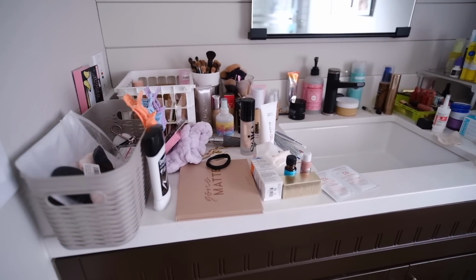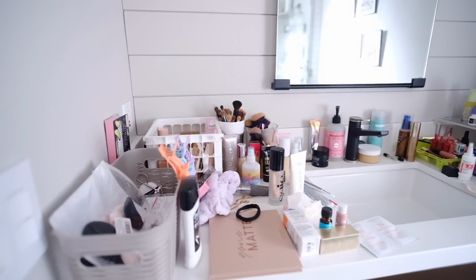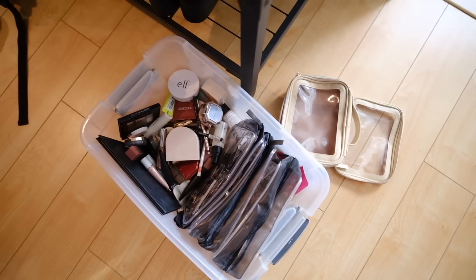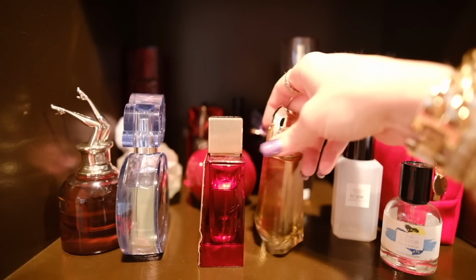I started last night. I did half the makeup last night. I need to clean out the bins. This is probably the biggest pack drop I've done so far, repack and everything. This makeup bin, gotta go through all that makeup, organize everything. Okay, this is the hardest part to choose. I'm going through all my perfumes. This is the one thing.